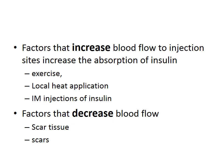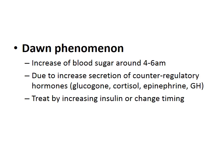Factors that increase blood flow to injection sites of insulin and increase the absorption of insulin are exercise, local heat application, and intramuscular injections of insulin. And factors that decrease blood flow and therefore decrease the absorption of insulin are scar tissue, scars, and tattoos.